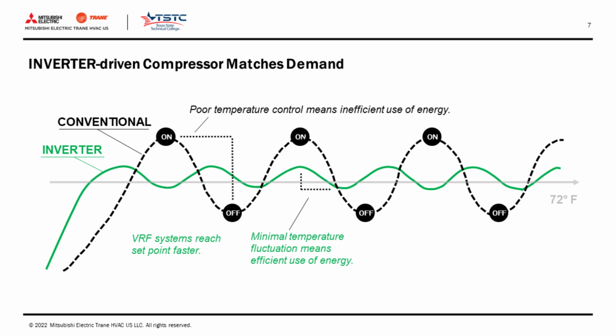Let's also consider the comfort this inverter-driven compressor gives us. Instead of the room constantly moving into and out of set point, we have a consistent supply of set point comfort.